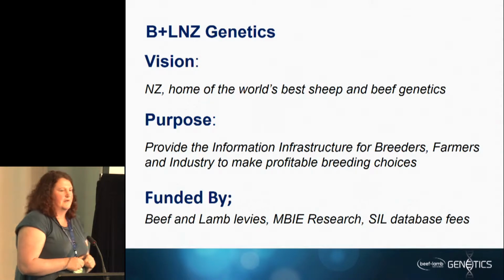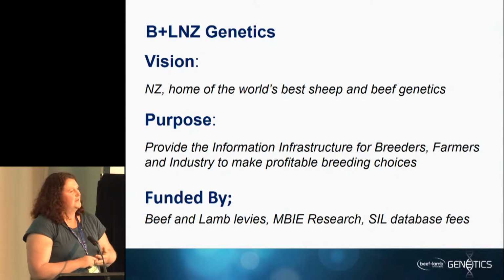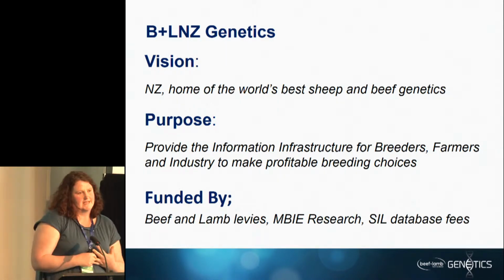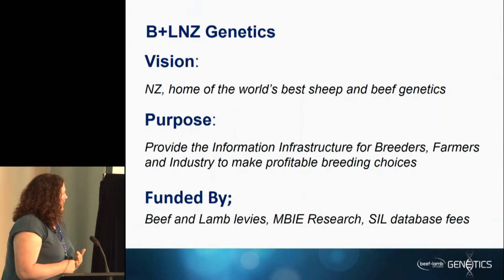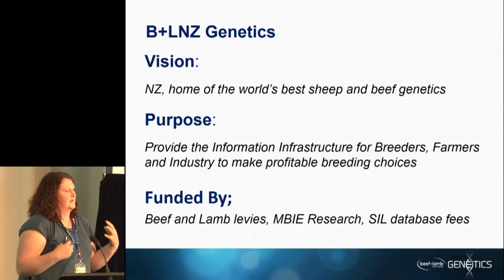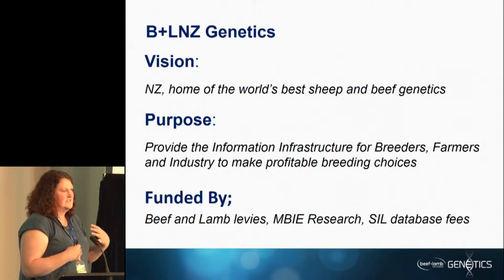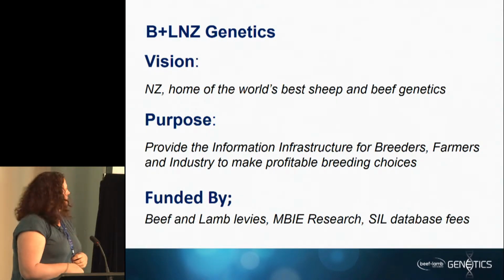So we are funded by Beef and Lamb Levy. So anytime a beef or a lamb or a sheep goes to the works, there is a levy that is put on to Beef and Lamb, and we receive some of that for Beef and Lamb Genetics. We're also using taxpayer money as well with MBIE research funding, and that's in the order of about 15 million that comes through our MBIE program, and we match that with Beef and Lamb Levy money to make some real gains for the industry. And we do have some SIL database fees, but they are a very minor component compared to the investment that we're making with our research and with our Beef and Lamb Levy.